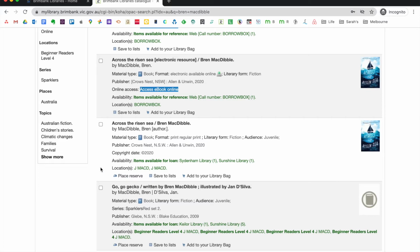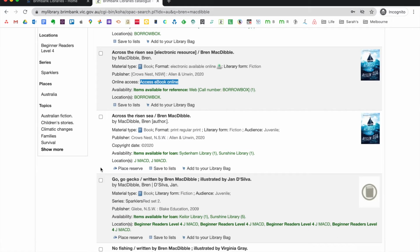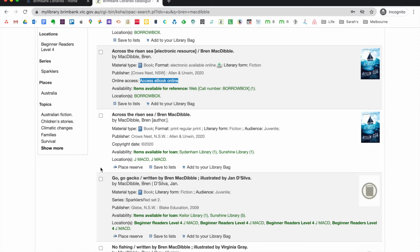The other thing I could do, if I thought, oh yes, I really want to read that book, but I want to reread one of her other books first, I could save this book into my library bag, and this could be kind of like a list of things that you'd like to read one day. You don't want to forget that you've come across this. We can just choose add to your library bag here, and the library bag's kind of like a shopping cart if you're doing online shopping. So it's a place where you can gather all of the things that you maybe want to borrow one day but maybe just not today, or you want to put them in a list and then decide which ones. Say you're only allowed to borrow 3 at a time, you could put a whole lot of them in your bag and then choose which 3 you'd like to borrow today.